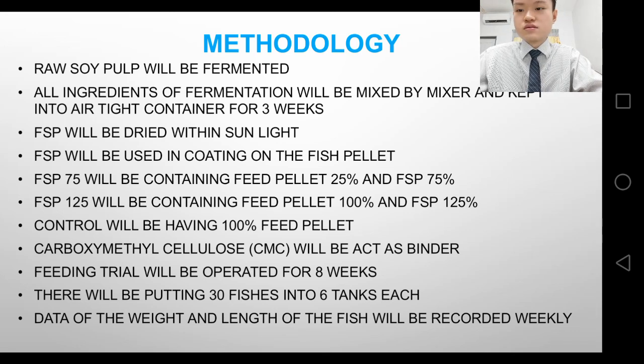FSP 75 will contain fish pellet 25% and FSP 75%. FSP 125 will contain feed pellet 100% and FSP 125%. Control will have 100% fish pellet. CMC will act as the binder. The feeding trial will be operated for 8 weeks. We will be putting 30 fishes into each of 6 tanks. The data of the weight and the length of the fish will be recorded weekly.